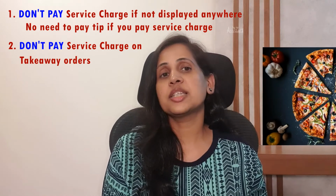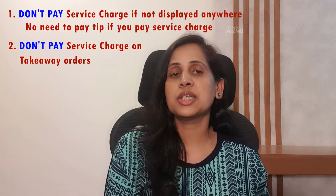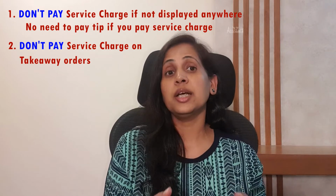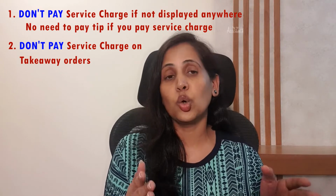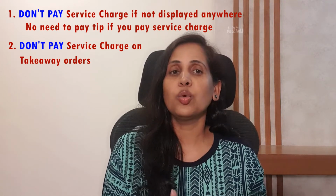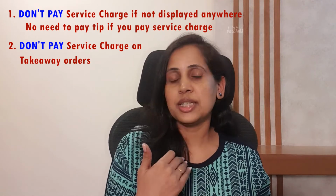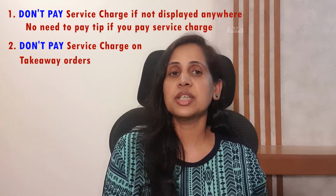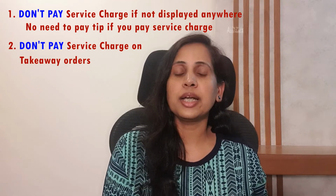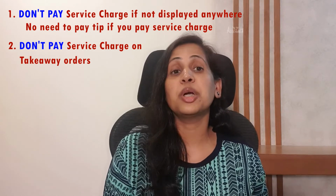For instance, let's say you go to a Pizza Hut. If you dine in, that is, if you eat the pizza at the restaurant, and if this service charge is prominently displayed, then Pizza Hut can include service charge in the bill, which usually it does, and you will have to pay service charges. In this case, you don't have to pay the tip. But if it is a takeaway order, that is, if it is a parcel, then whether or not service charge is prominently displayed, Pizza Hut cannot include service charge in their bill because it is a takeaway order.